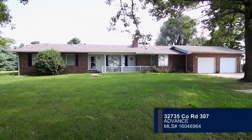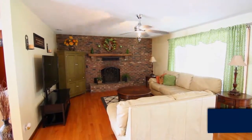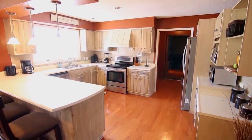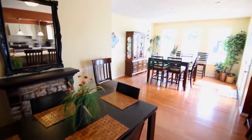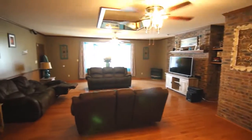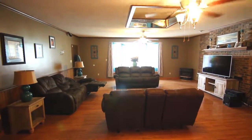Here is a beautiful home with a super convenient floor plan. The moment you step inside, you will be wowed by the impressive brick fireplace. The kitchen is also a delight, showing off a bar and stainless steel appliances. Just past the pantry and hallway, you will discover a spacious family room with more nice brick and built-ins.